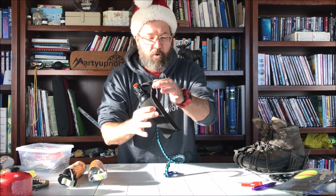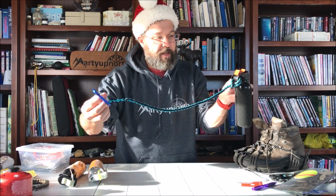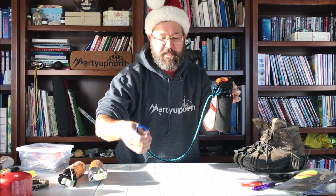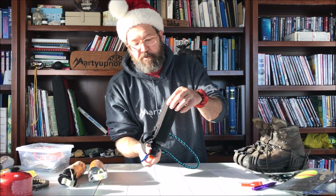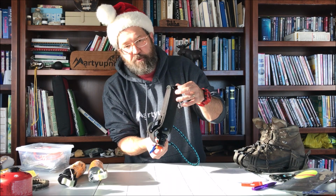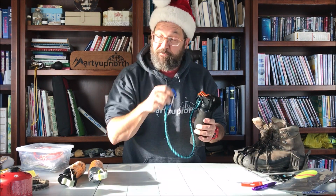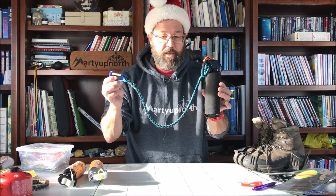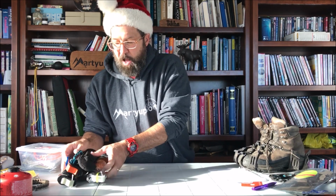Now, I attach the holder to my belt, but I also attach a lanyard like this and clip the lanyard to my belt, because there's nothing sillier than somehow having your bag turn upside down or taking off your bag and losing your bear spray. So you don't want to lose your bear spray. I found many on the trail over the years, so a lanyard made out of rope is a nice gift. So that's number 12.